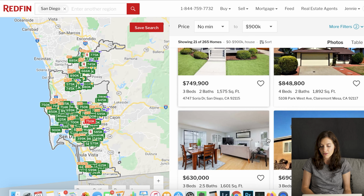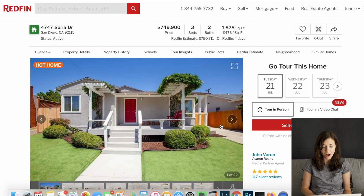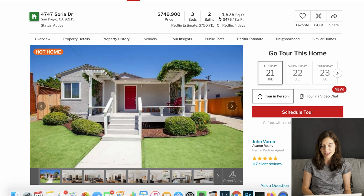We see a lot of them here. This is great. This is called a hot home. That means they expect it to sell soon. It's a 3-2, 1,500 square feet. Very normal kind of price point and house size for this. I mean, it's a lot. It's a lot for a 3-2 at 1,500 square feet.